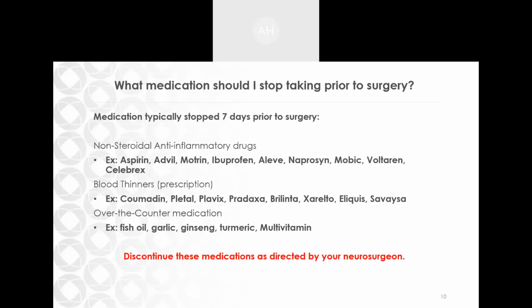Your neurosurgeon will want you to stop the following medications 7 days prior to surgery. They include non-steroidal anti-inflammatory drugs such as aspirin, Advil, Motrin, ibuprofen, Aleve, Naproxen, Mobic, Voltaren, and Celebrex. Also prescription blood thinners such as Coumadin, Plavix, Pradaxa, Brilinta, Xarelto, and Eliquis, and over-the-counter medications such as fish oil, vitamins, and herbal supplements. Please discontinue these medications as directed by your neurosurgeon.